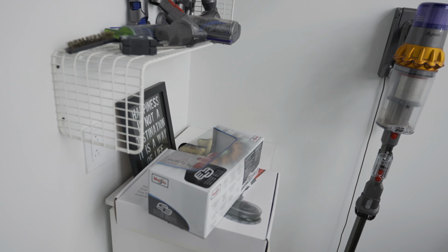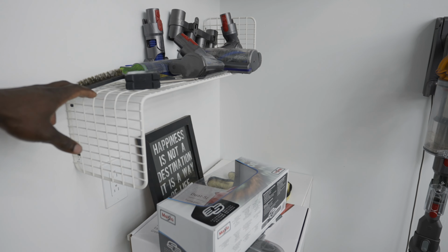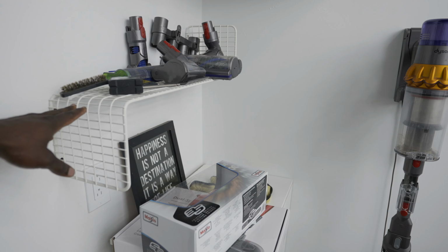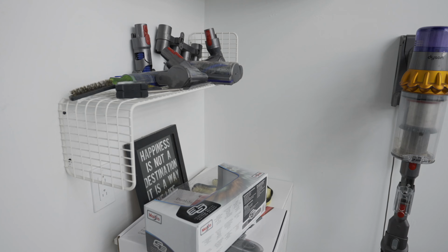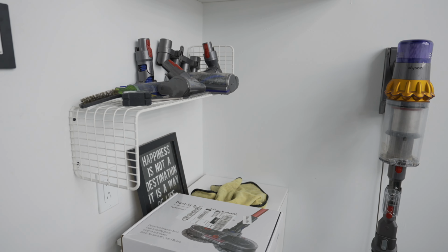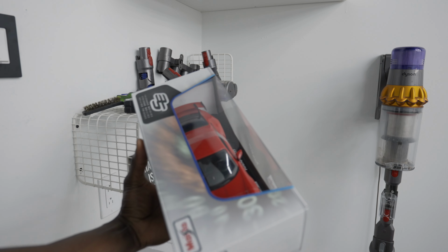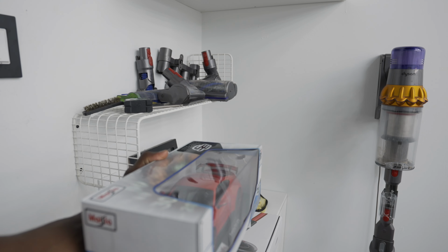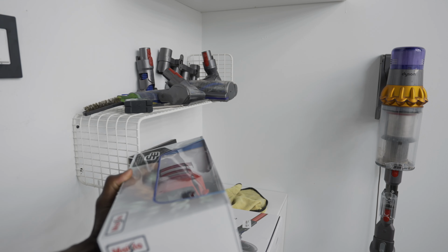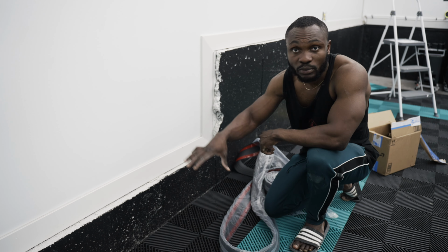And then I installed this bracket here instead. I don't know what I'm going to do with this yet, but right now I have it just for all of the accessories for the Dyson. And the other thing I'm planning to do for decor is I'm still trying to figure out what I want to do with this guy. I don't know yet. My idea is to mount this on the wall.